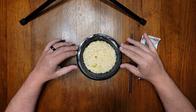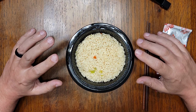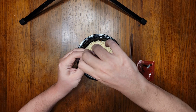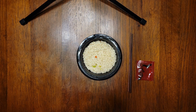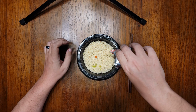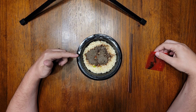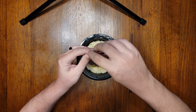All right, and here we go. Not exactly what I would call thick noodles or large cabbage, but we'll see. Seasoning powder goes in first. And it's got an unmistakable yakisoba aroma, like a zesty Worcestershire sauce in powder form. All right, seasoning oil next.